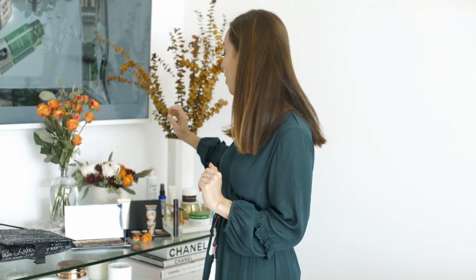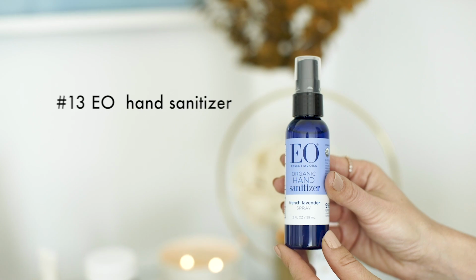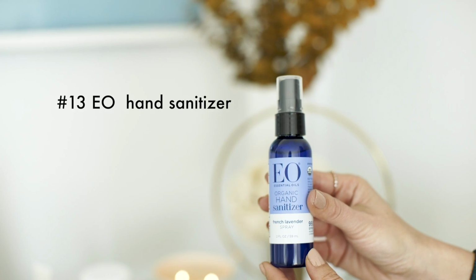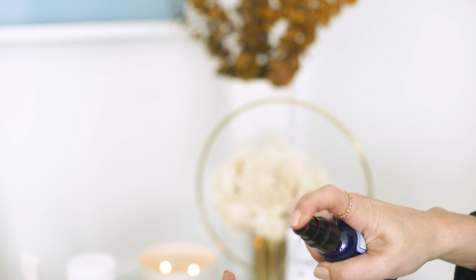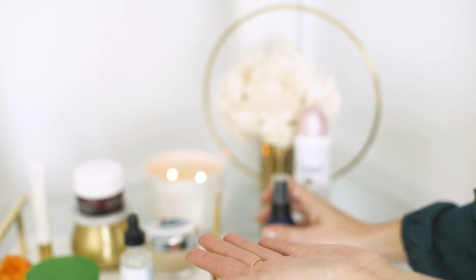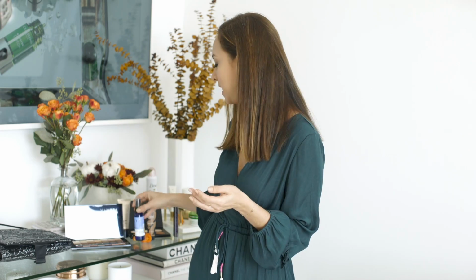And finally, product number 13 is how I've been making sure I don't get sick this holiday season. So this is EO Organic Hand Sanitizer. My friend Michelle actually had this in her purse one day, and she sprayed it, and I was like, oh my gosh, that's so relaxing and yummy. It's this lavender scent, and you just spray it on your hands. It desanitizes, breathe it in, and you're relaxed.